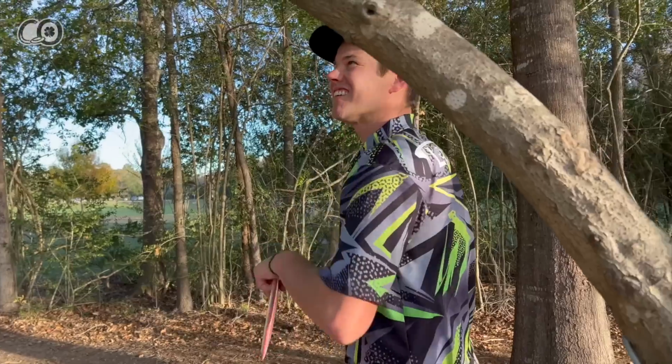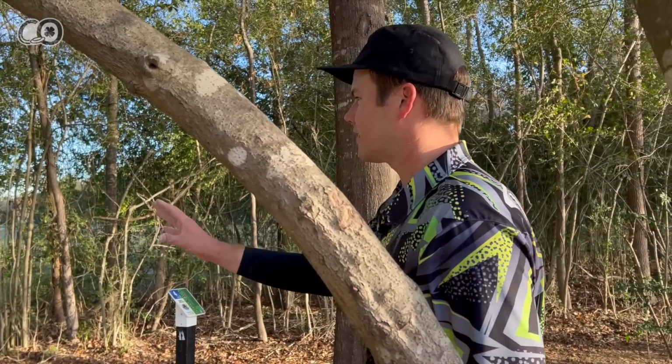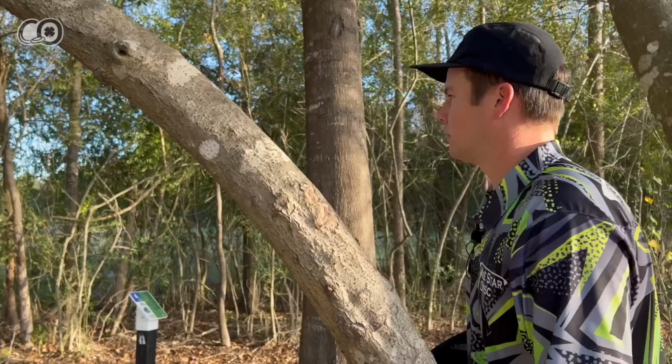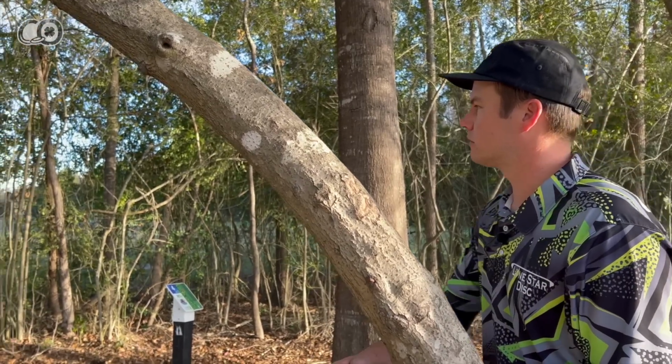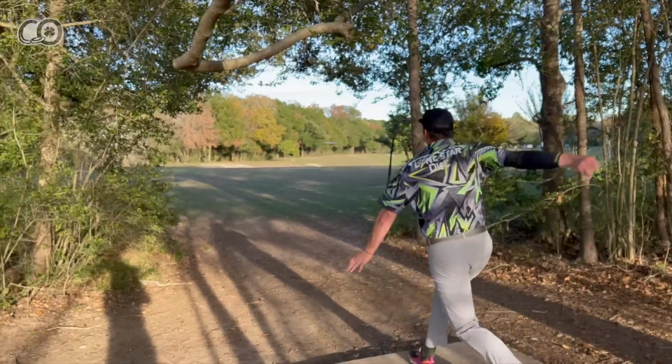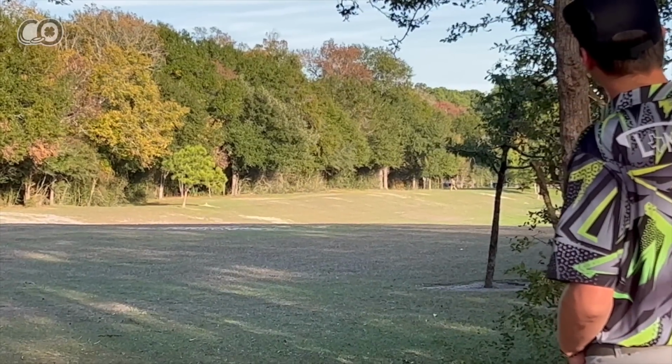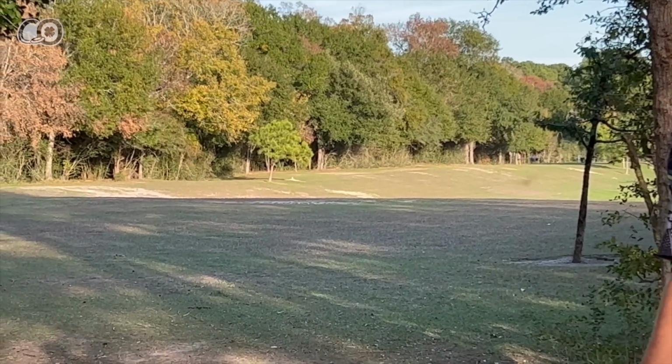Not a huge fan of this though. I think it could go. Doesn't really change the shot. It's a little dangerous, really. Fade back. I'm liking that. If I can get some dry ground play and get a big skip.